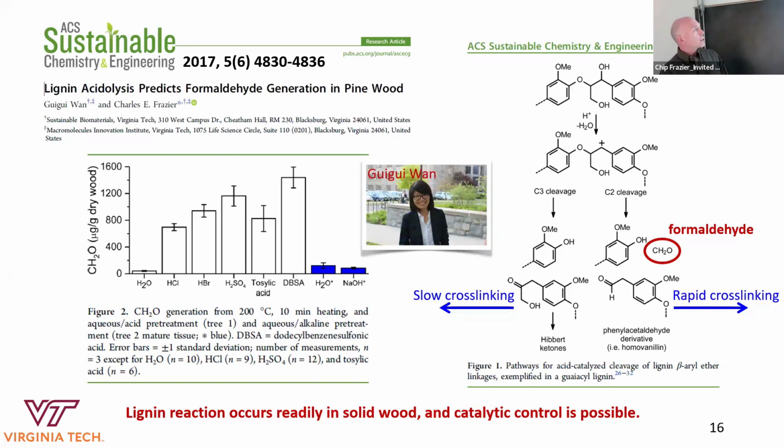What was known before we started this work was that with model compounds, small, simple compounds, you could selectively choose one pathway over the other exclusively. We wanted to know if these reactions were occurring in solid wood, and yes, they are. And what we discovered is that using different catalysts, we are able to promote one pathway more than the other, as the theory predicted. It wasn't exclusive catalytic selectivity, but it was mostly one way or mostly the other. So we were very excited to learn that we think we can control chemistry in solid wood with catalytic selectivity. That would be very interesting.